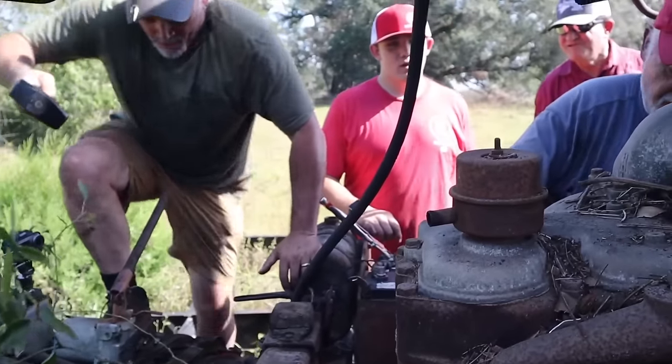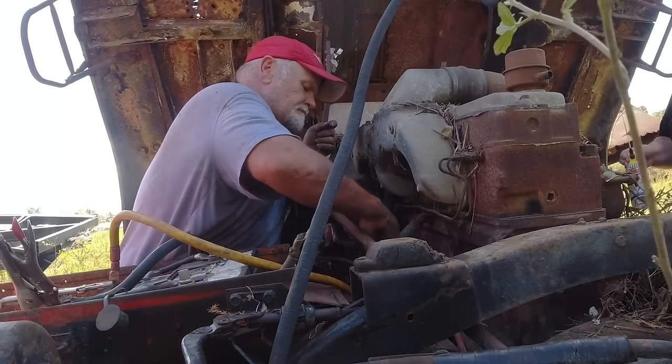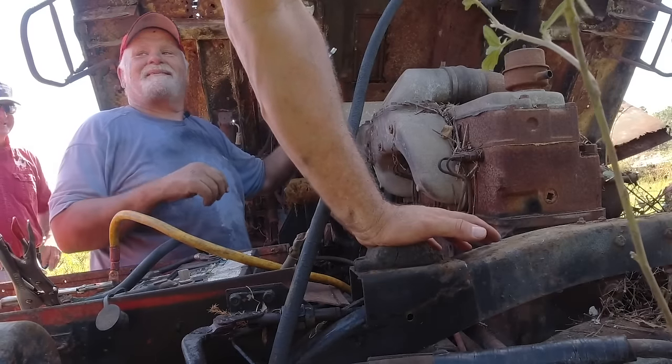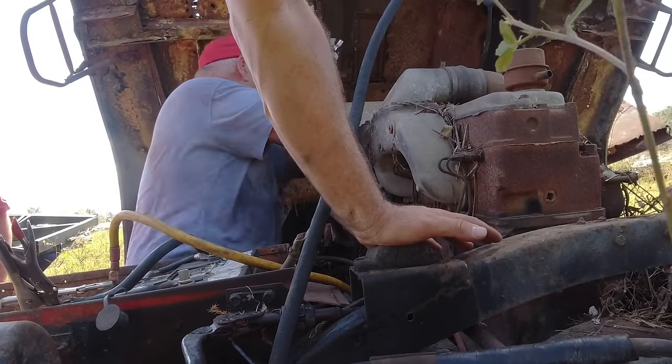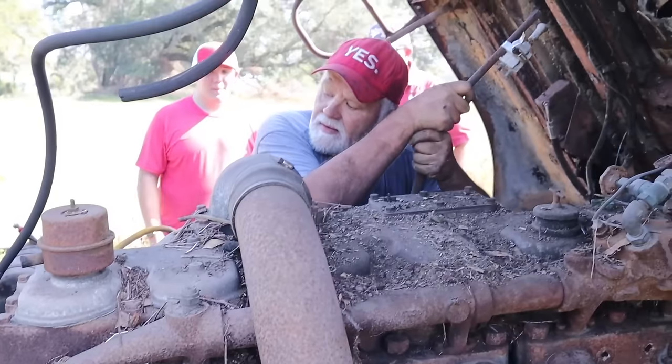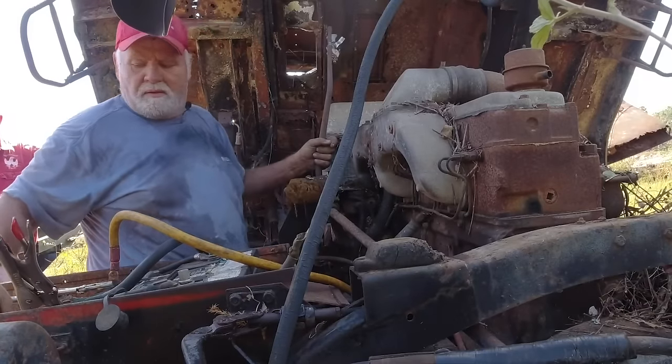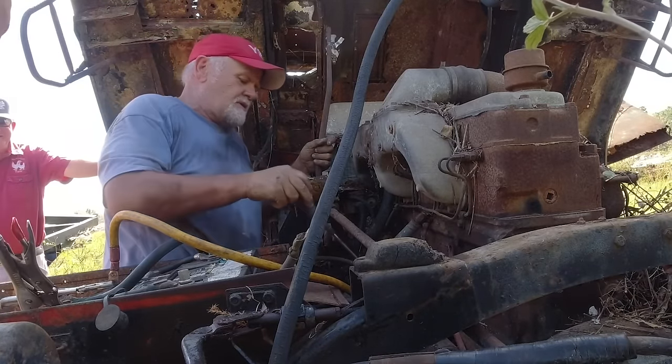Yep. Hang on. That thing's gonna crank. It is. Sucker. There it went. All right, let Caleb hit that thing.